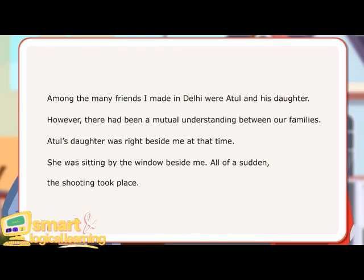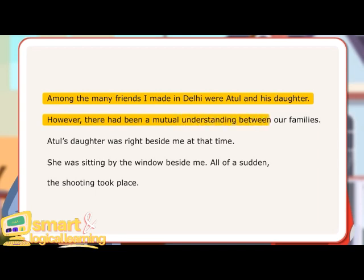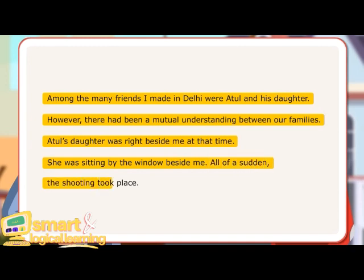Here are some examples of sentences with prepositions of position. Among the many friends I made in Delhi were Atul and his daughter. However, there had been a mutual understanding between our families. Atul's daughter was right beside me at that time. She was sitting by the window beside me. All of a sudden, the shooting took place.